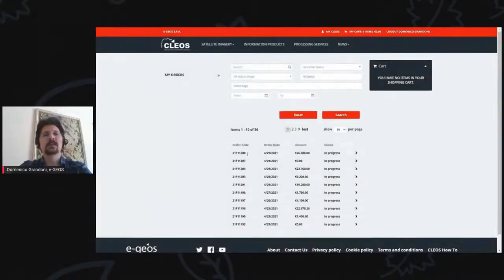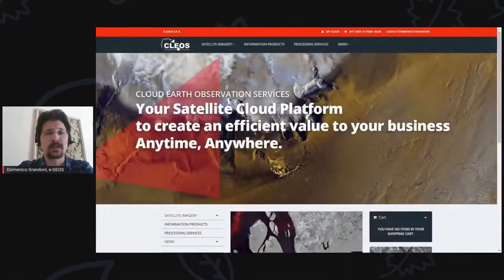And this is where we see that the developments of future exploitation of satellite imagery, but not only, also including other geospatial data from drones, from in situ sensors, and from the federation of assets is heading to. And we are here ready for the future.